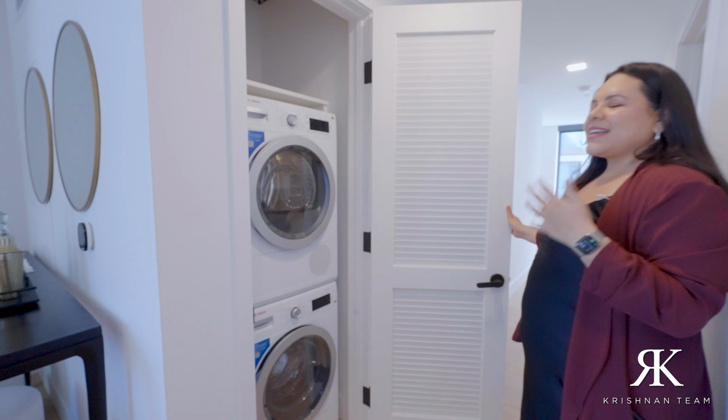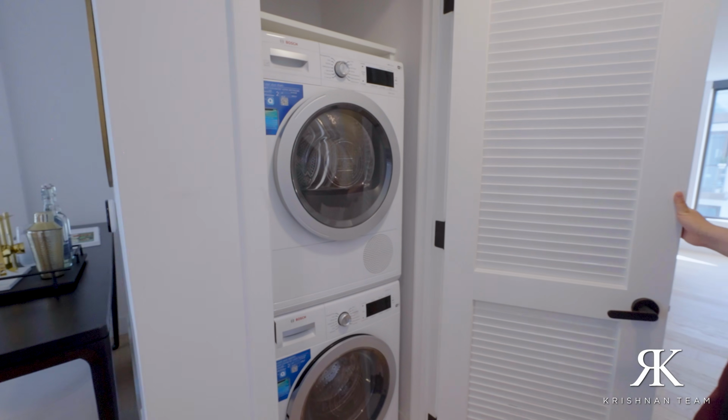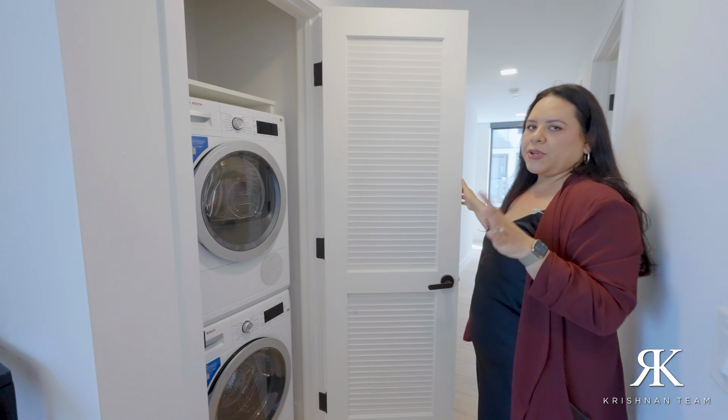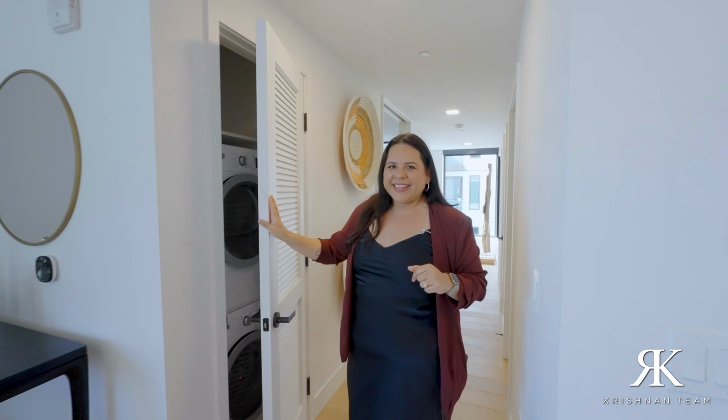Right here to my right, you also have an in-unit washer dryer, which is obviously something you would expect out of a unit of this size and caliber. You have a Bosch washer dryer, stackable with some additional storage space at top for your washing paraphernalia.